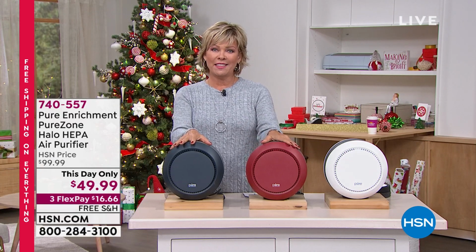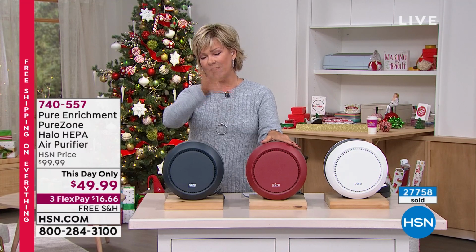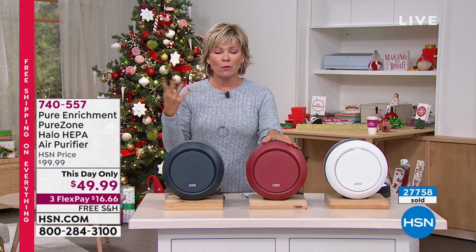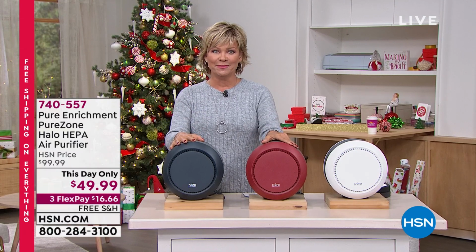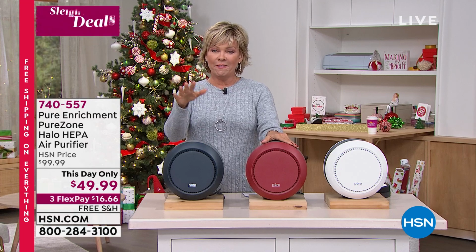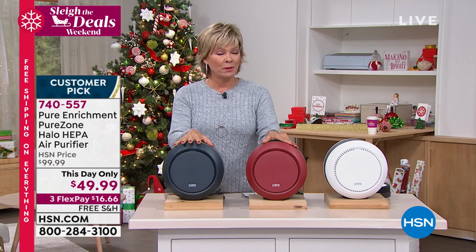So we're not doing it at the $99 that we typically do for the Halo that cleans the air, the odors, and everything else that's sifting through what we're breathing in. We're doing it at half price, and there's free shipping. This is an amazing moment. In fact, this price is only good for today while supplies last. I don't think it will make the entire day.